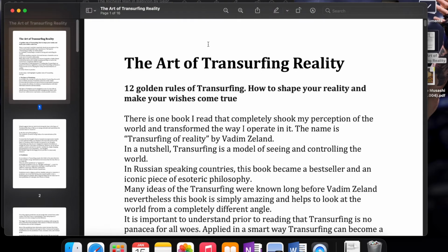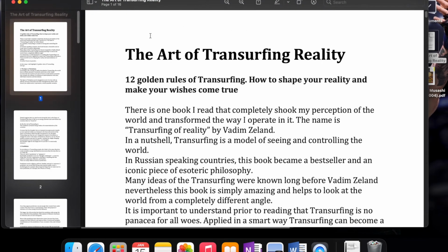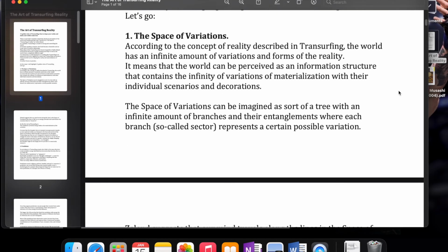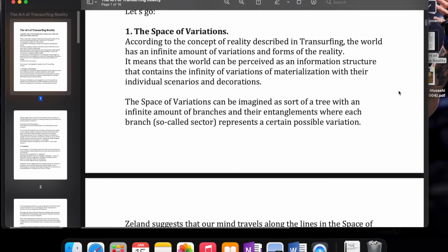This is from a Reddit post I got. I just made it into a document. So yeah, it's The Art of Reality Transurfing, or Art of Transurfing Reality. It's a book by Vadim Zeland, and it's a really, really good book. You guys can just pause this and go through the video. I'm not going to go through it individually, but I'll just quickly go through it.